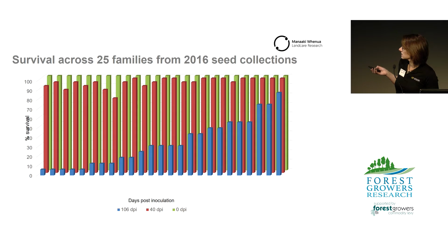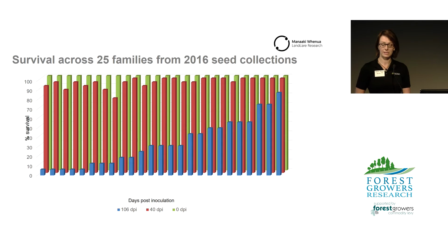But the exciting thing is that there are some families at this other end of the spectrum that are not completely wiped out. And the fact that this is happening on a family basis, again, is suggesting that there could well be a genetic basis for this tolerance to Coady dieback as well. So this is a really exciting and really promising result.